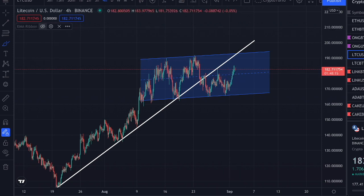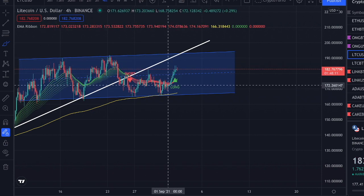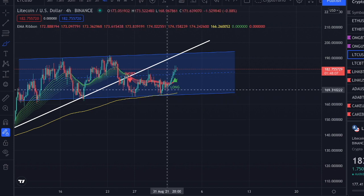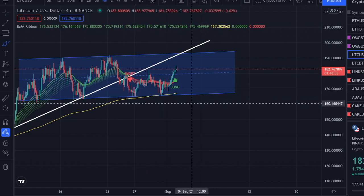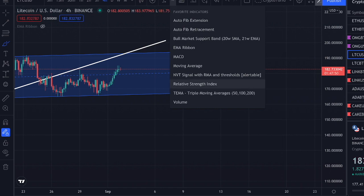So this being said, I would like to enable the EMA ribbon. You can clearly see that the EMA ribbon is right now supporting once again Litecoin's price action. That is looking very good to me, and for sure this will serve as a major level of support. Therefore I would like to have an even better look. I would like to also enable the RSI.